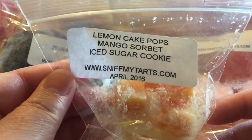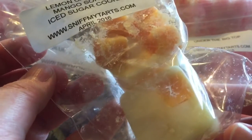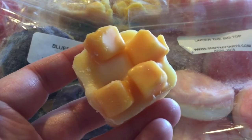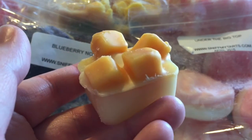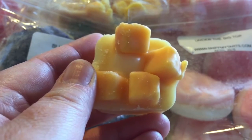This first one here is Lemon Cake Pops, Mango Sorbet, Iced Sugar Cookie. I got 2 little chunks. These are what they call no fuss chunks. I actually didn't order no fuss chunks in my order. I ordered the regular chunks, mainly because I think they're very pretty. But a lot of people do get the no fuss chunks because it's literally 1 serving size. This goes in a warmer and you don't have to cut it, and it's just the perfect serving size and you're good to go.